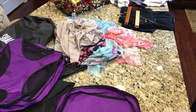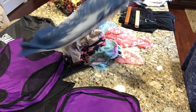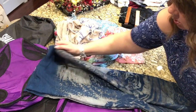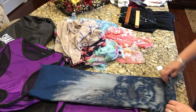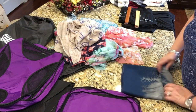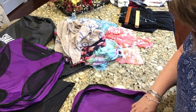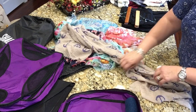Now this is just me and my anal retentiveness, so just excuse me. That's close. And then, actually I think I want to do 1 more, which is about half of it. And then I just start rolling. As you can see, it's not going to be wrinkled when I get it there. So there you go. There's 1. Let's go ahead and do the rest.